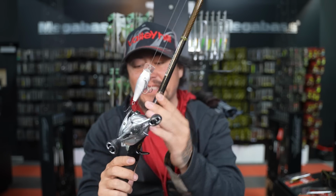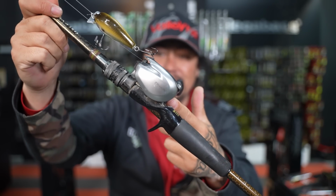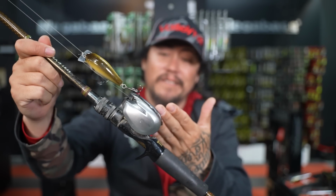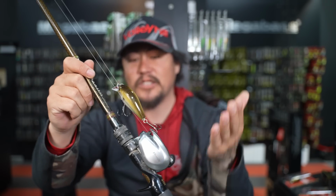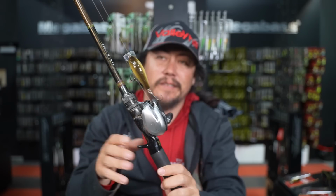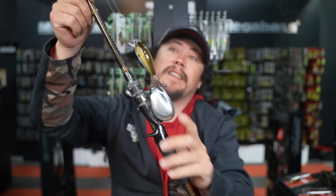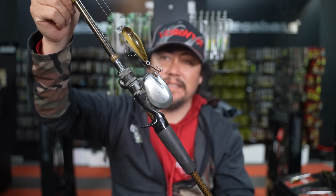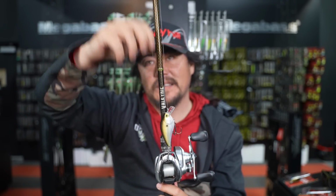The reel that I'm using is the Shimano Tranx 150. I love this for a crankbait. What gear ratio is that? I'm running the 7.2 to 1. I'm never gonna slow down when I'm cranking. I'm gonna move it at the same pace all year. If I'm not getting bit, I'll just put it down. That easy. So on this setup, I'm running a 10-pound Sniper.